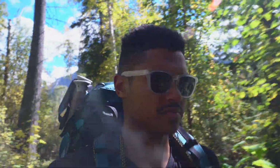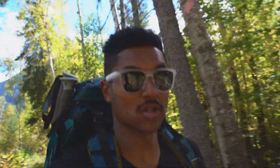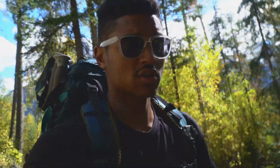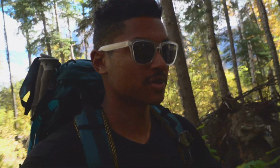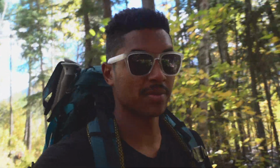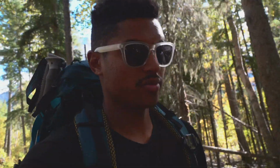Neat. We're already more than halfway there. It's not even been an hour. The sun came out. We stripped down layers. It's pretty warm now. Still pretty windy, but in some areas we're protected from the wind just as much as we're protected from the sun. So anyways, saw that cool glacier. I'll put the name of it, but pretty easy hike.